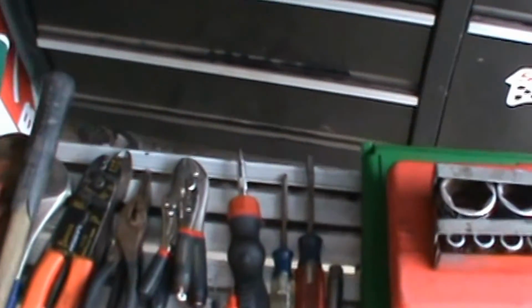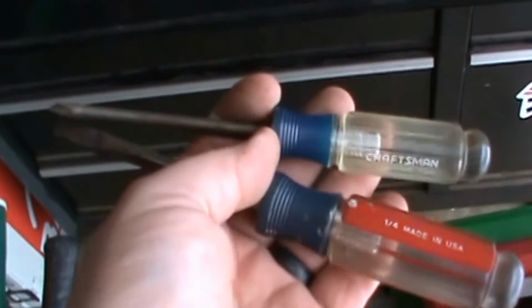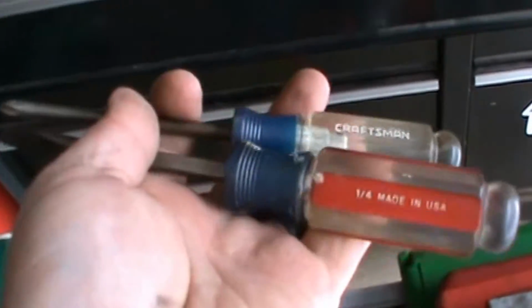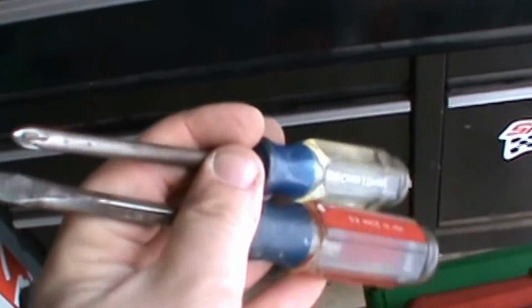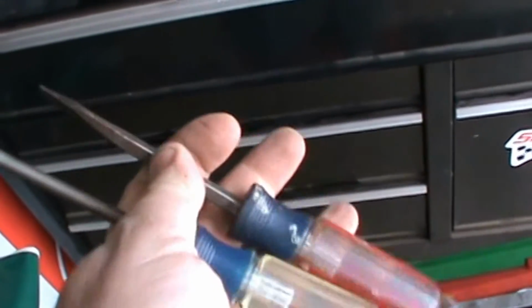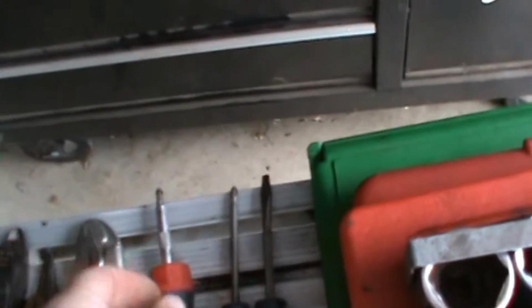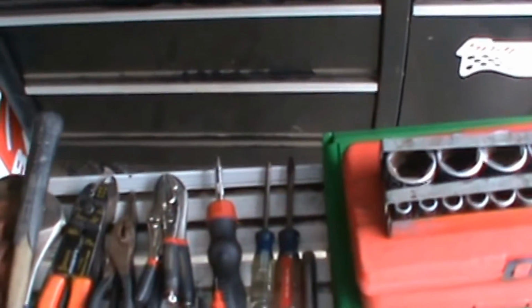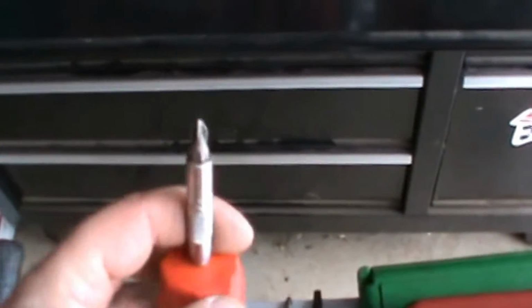And then also a set of screwdrivers. Now I have a whole set, and you can buy this set from Craftsman. Several different sizes. They go on sale all the time for $20. But you can get them anywhere. You can get sets at Walmart or Harbor Freight or anywhere. Screwdrivers are cheap. They come in a kit, sometimes in a pouch. Easy to carry. I do like these kits.